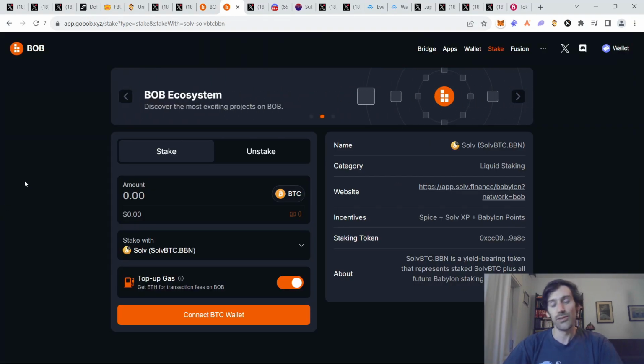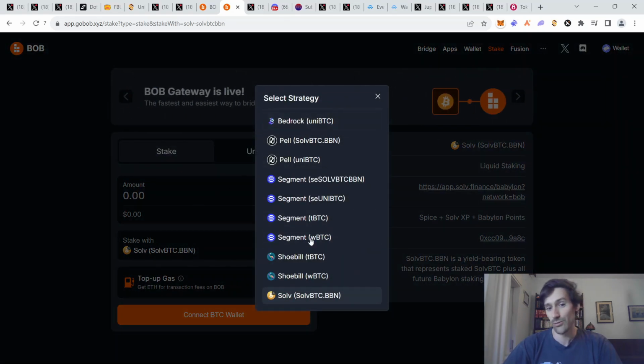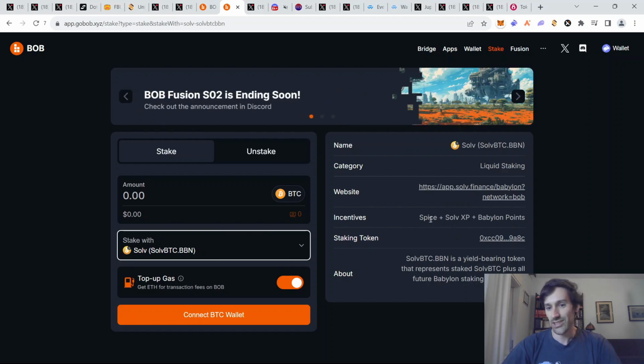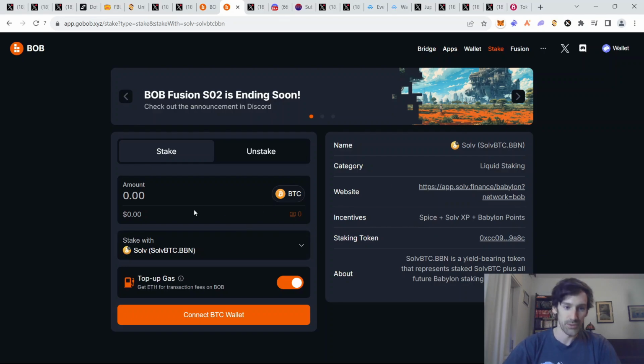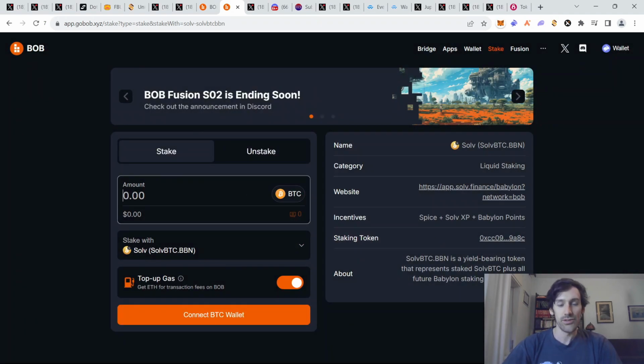So essentially, if you wish to get some exposure to the Bitcoin ecosystem through Build on Bitcoin, so the Bob ecosystem, there is a very, very simple and straightforward method to do so. You have a couple of these platforms that we talked about before, such as SOL. You can get exposure to the SOL ecosystem through Build on Bitcoin. So you get many different incentives, such as Spice, which is apparently Build on Bitcoin's incentive or points. Of course, SOL experience and Babylon points as an extra bonus. And all you have to do is simply connect your EVM wallet, or you can also connect your BTC wallet, but it is optional. And you simply choose the asset that you're going to stake with and approve the transaction.